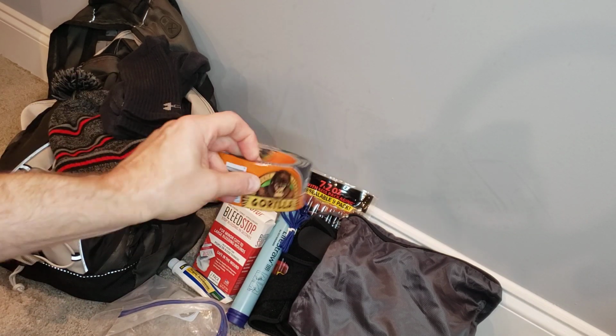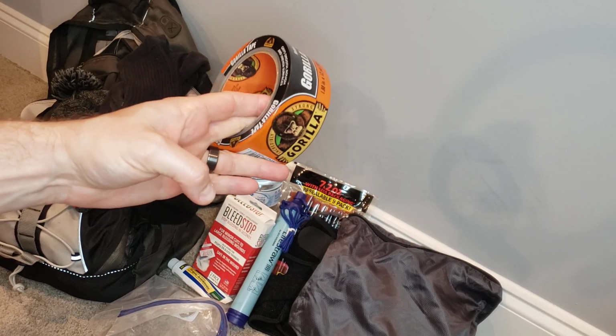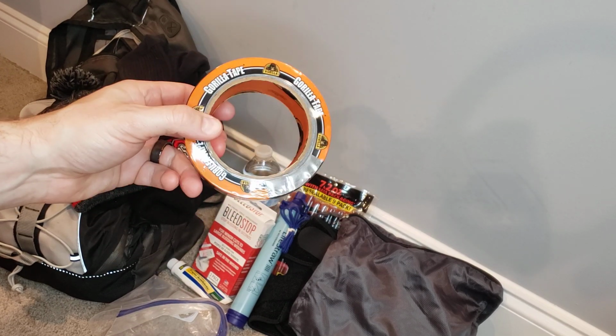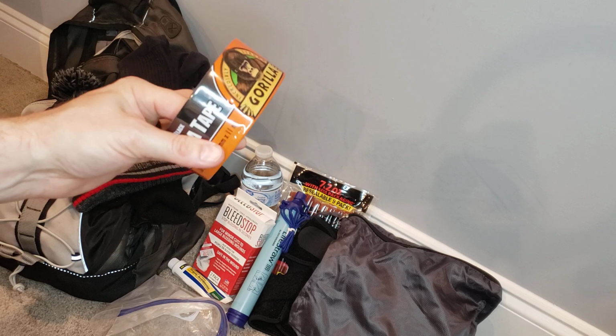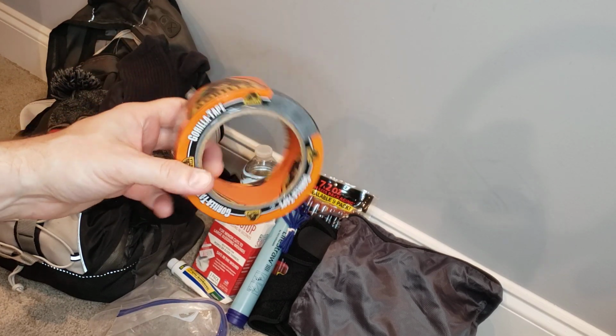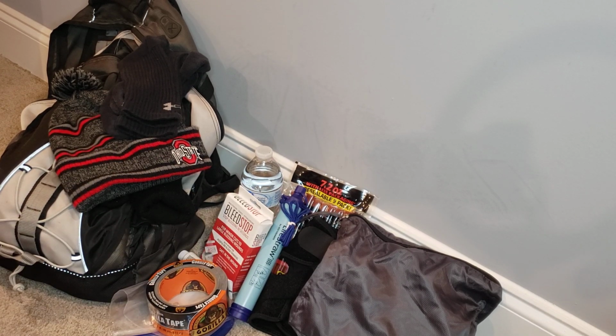Some people like to keep duct tape in their car. I don't necessarily put this in my get home bag because I don't really have a long way to go. But if you feel like it would take you a couple days, or you're in a bug out situation and might need a couple days of items, duct tape can be used for all sorts of things.